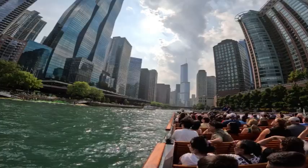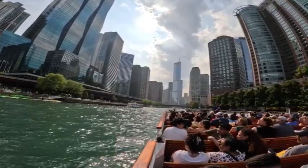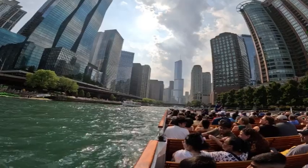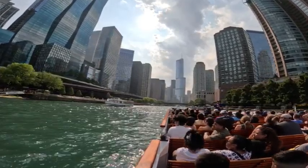That's what's called a blow-through. It does exactly what it sounds like. It allows the wind to blow through. It reduces the sway of the tower. It, of course, cost the developers millions of dollars in lost residential sales, but it also led to a memorable experience for me one day.